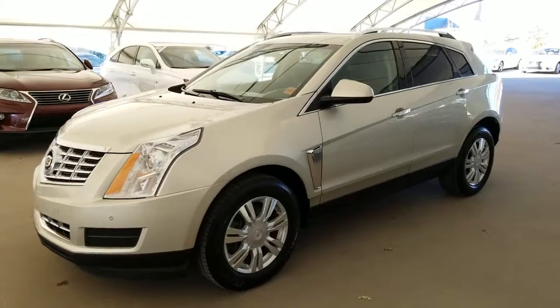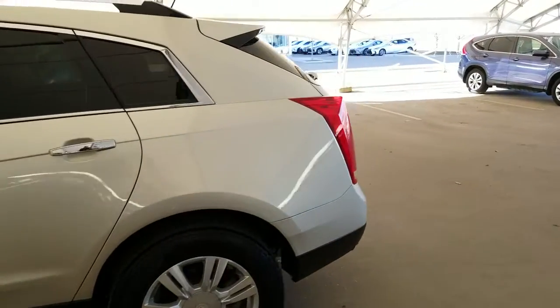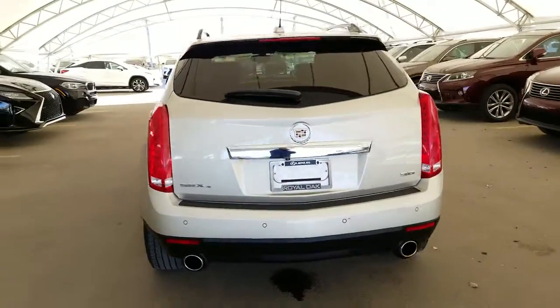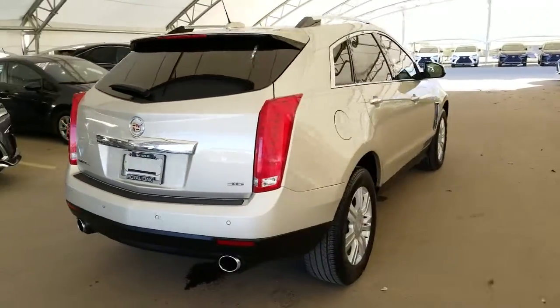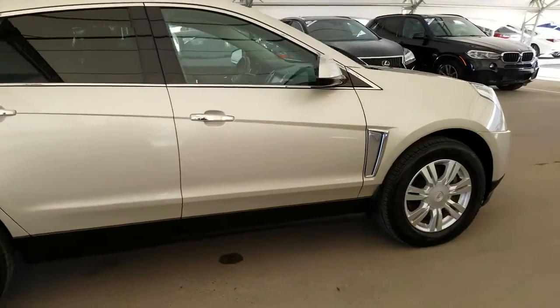Here we have one of our Royal Advantage pre-owned units. It is a 2015 Cadillac SRX all-wheel drive in the gold finish. All vehicles purchased at Lexus of Royal Oak come with an automatic enrollment into our Royal VIP Rewards program. This vehicle is a one-owner, low-mileage, local Calgary car.